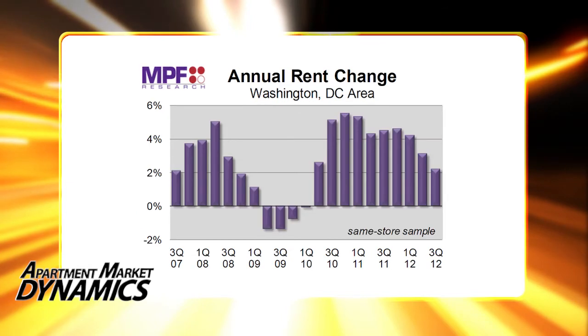You can see that year-over-year rent growth levels have dropped off as new construction has ramped up. Top 5% in the second half of 2010, slowed to around the 4.5% range for much of 2011, dropped to 3.1 in Q2 of 2012, and now to 2.2% in Q3 of 2012, and that was DC's smallest hike in 10 quarters.